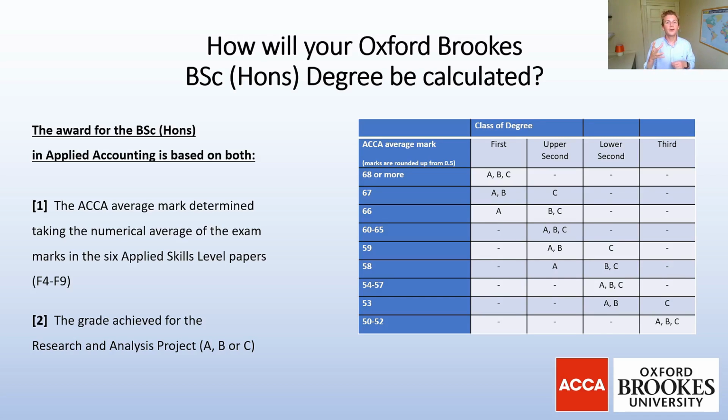So this is how your actual Oxford Brookes degree will be calculated, and the degree classifications are a first, an upper second, a lower second, or a third, or in other words, a first, a 2-1, a 2-2, or a third. Now, how do we actually calculate this? Well, first of all, you can actually find out the first bit yourself, because before you can actually attempt the Oxford Brookes degree, you need to have passed all of the actual F papers from 1 to 9. And as you can see on here, the average mark is determined by the numerical average of the exam marks in your 6 applied skill level papers. So that's everything from F4 to F9, so from the actual law exam up until financial management.